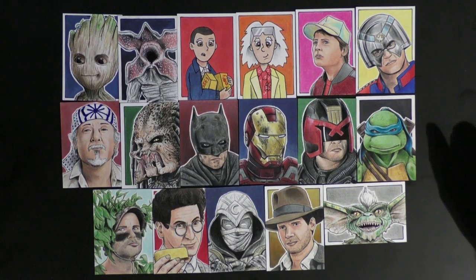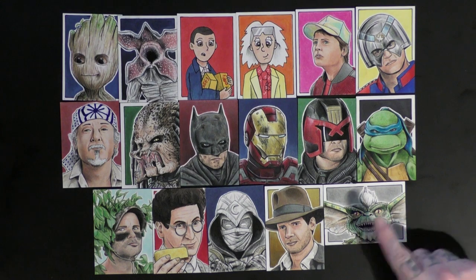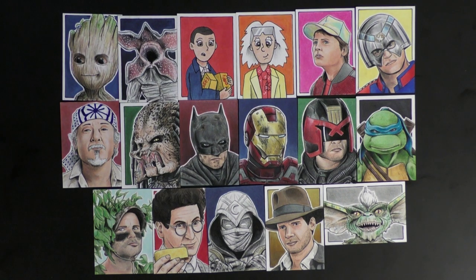So let's talk about this card, man. You really did a good job on this too. What made you want to do that? I did that one because last set I did Gizmo. So I was trying to do another one where if somebody got that card, they might want to try and grab that one too. Or, like you just said, it's coming back big time.